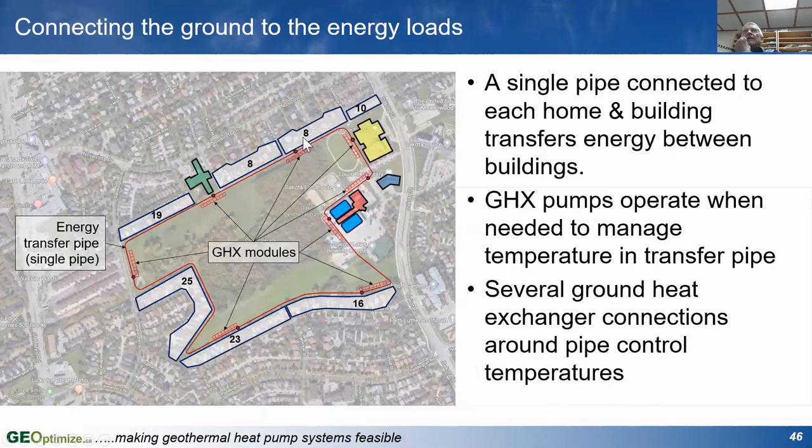So if we look at how all of the systems can be connected, a system could be designed with a single pipe circulating around behind the houses, connected to the ice rink, to the community center, to the library, to the school, and to the personal care home, and then individual connections to each of the single family homes surrounding it, and locate the ground heat exchangers at intermittent locations around the pipe.